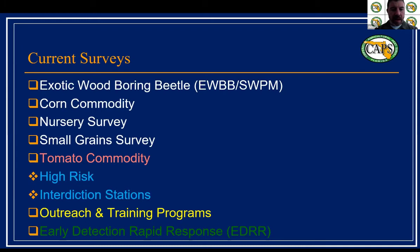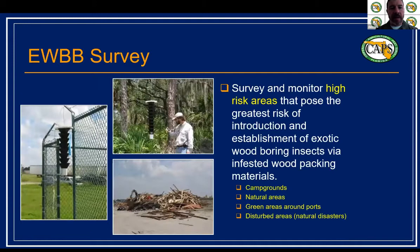Outreach and training: CAPS has been partnered with the University of Florida to conduct first detector workshops for quite some time. And then of course, a forestry program, which is called Early Detection Rapid Response, but I'm not going to go into that one today.